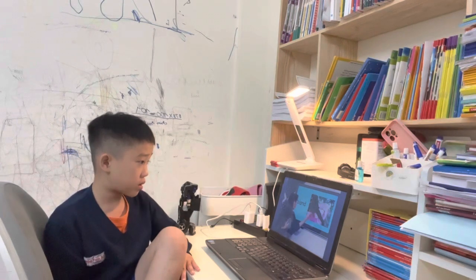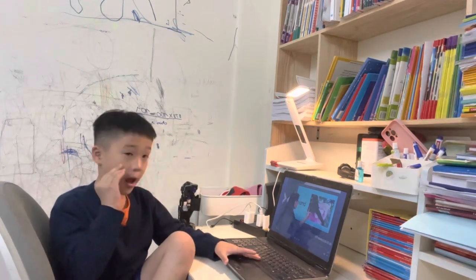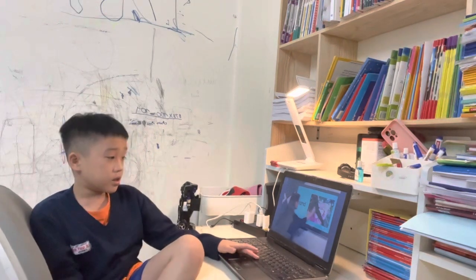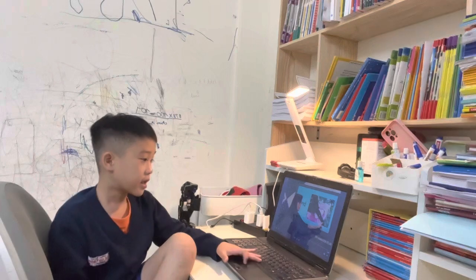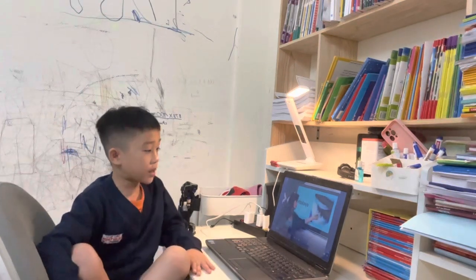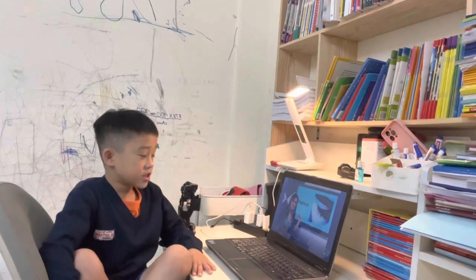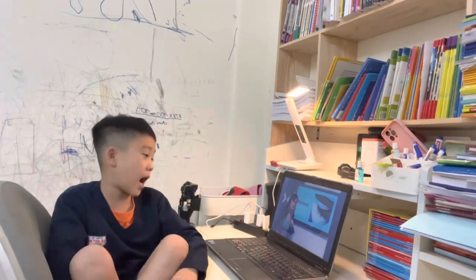What's this? Braid. Look, it is a braid. Look, this girl has a braid. It's very curly, so it is a braid. What's this? Eyelash. You can see the eyelash in the eye. It is eyelash.